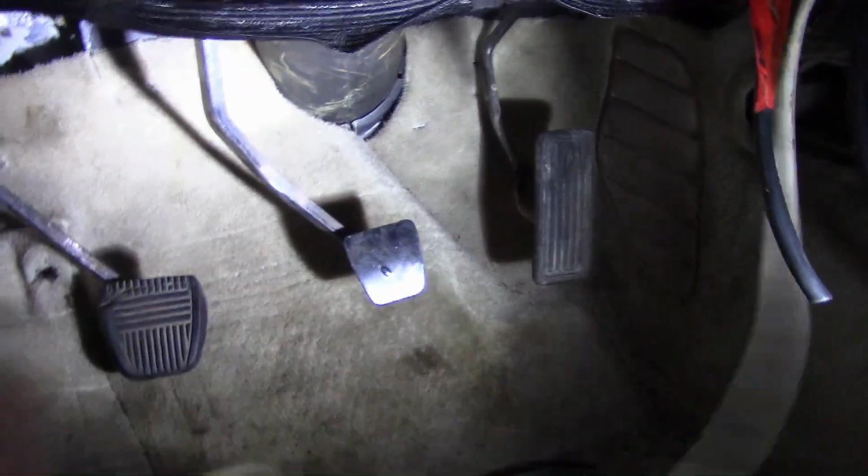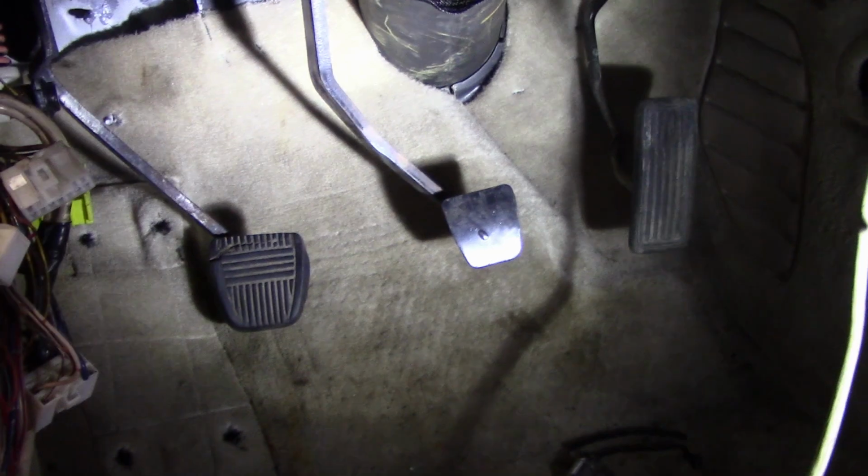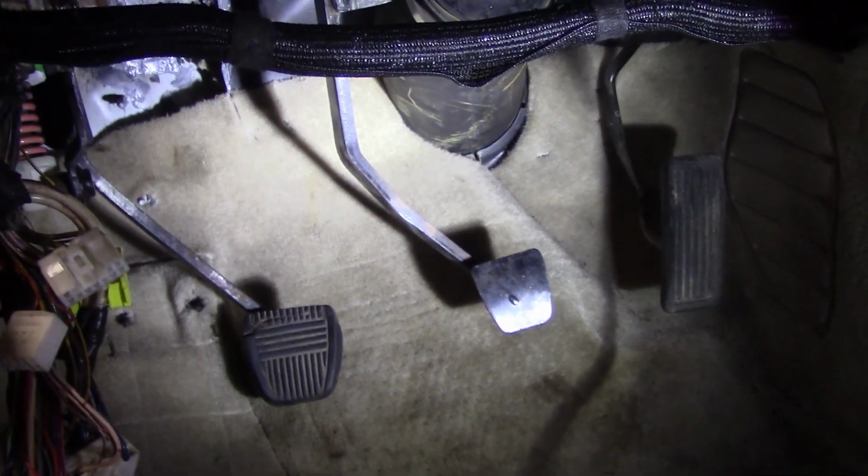As you guys can tell, I now have a small, let me move this light, because you know this is some horrible lighting. I've been dealing with it all week. There you go. I have a manual brake pedal. Yay! And I actually have a third pedal. So we do have a clutch pedal underneath here now, which is kind of nice.